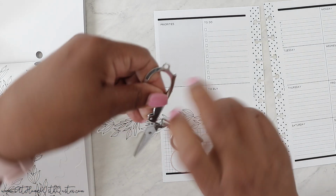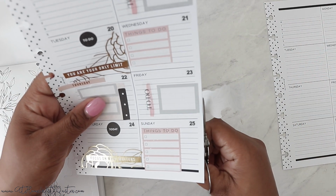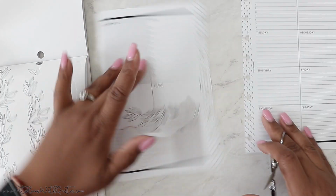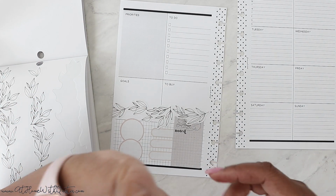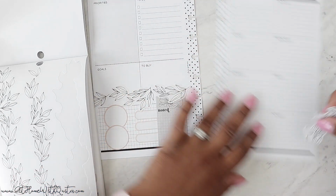I love these scissors, they're my favorite. So easy to transport because they're foldable. All right, let's not do what we did last time, right? All right, and of course, we want to use this piece.